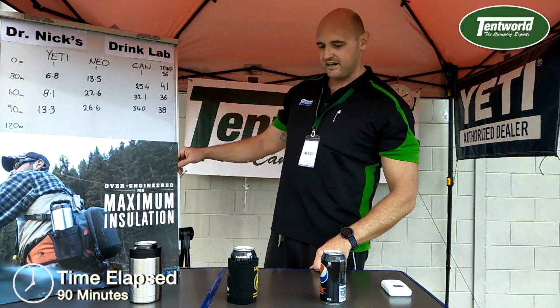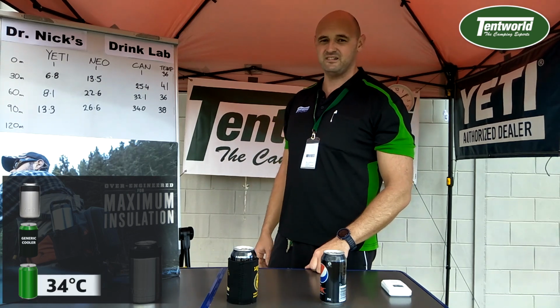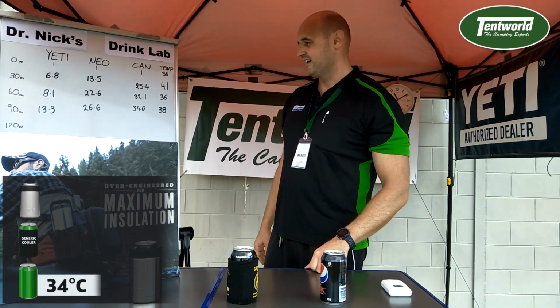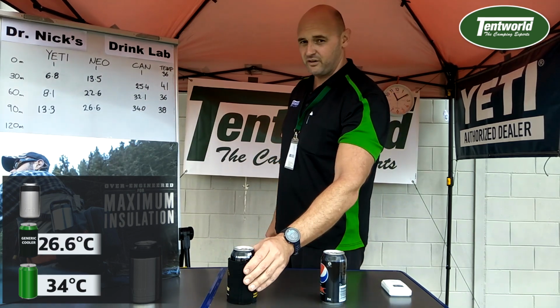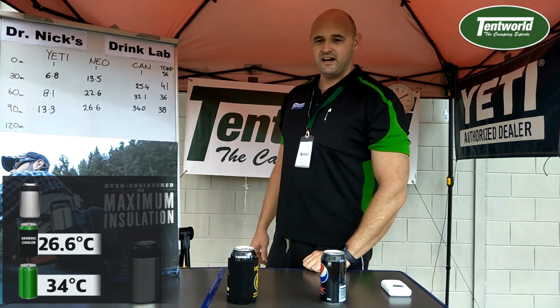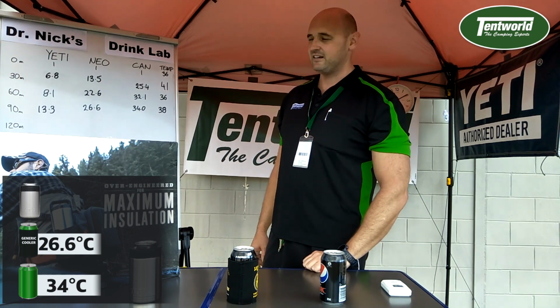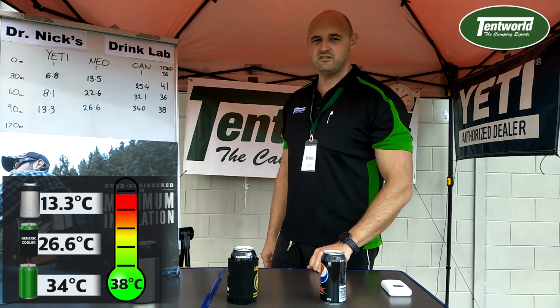So just a moment ago, the can without any cooler at all has warmed all the way up to 34 degrees, which you'd agree sounds disgusting. The one in the neoprene cooler is now at 26.6, so not much further off having no cooler at all. And the Yeti is actually performing pretty well. For an hour and a half sitting out here in direct sunlight, you're only at 13.3 degrees, so you're still just on the edge of drinkable, I'd say.